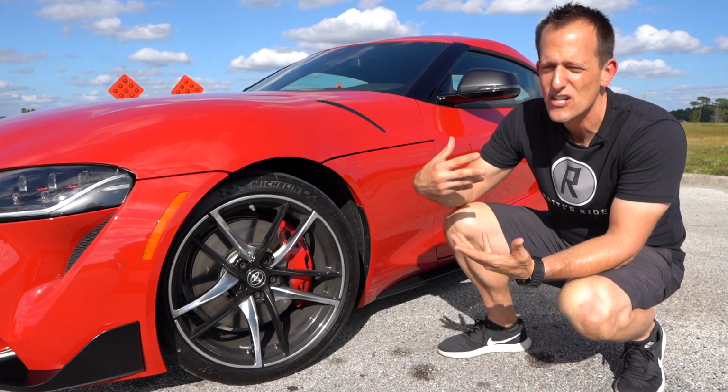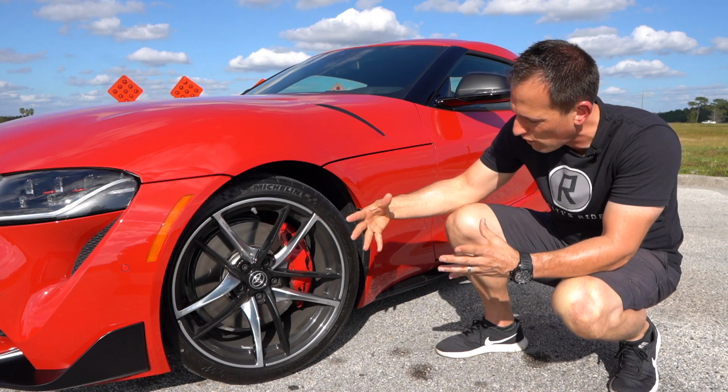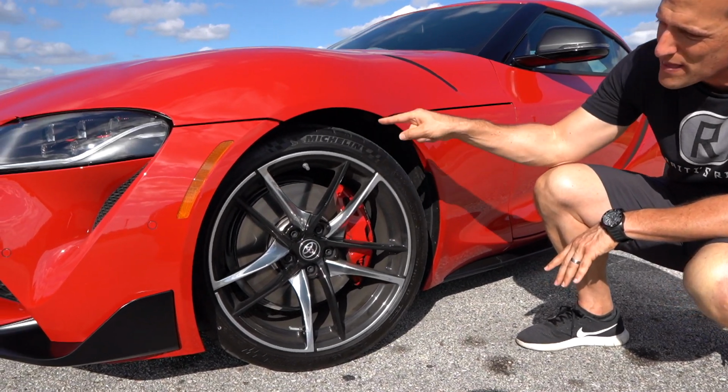It's one of those cars that you just give it a little time and it starts to grow on you, especially the more that you drive it. Up front, you're looking at 255 on the width, 35 series sidewalls, and these tires are the business.